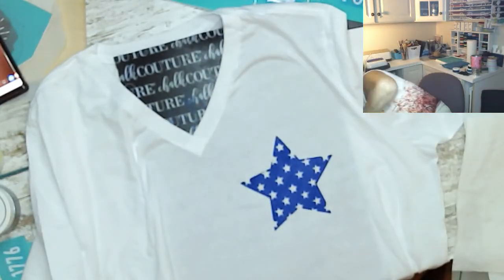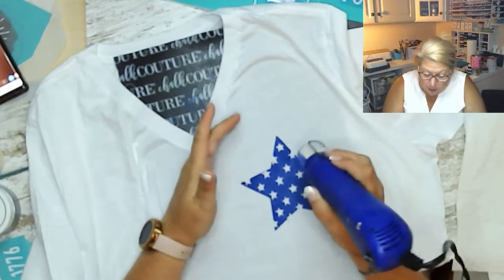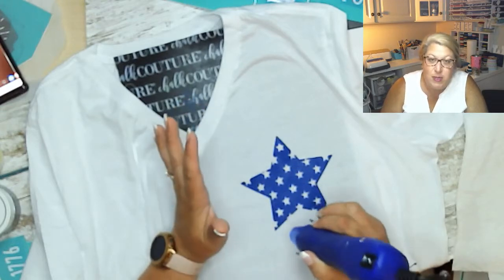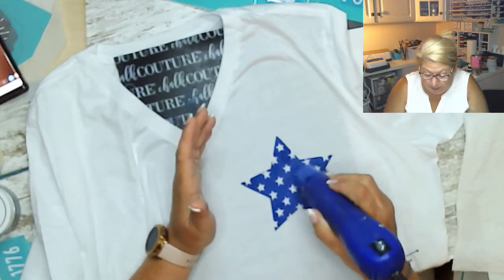I have my heat gun right here. Make sure, yep, it's still plugged in. But I unplugged so much stuff over there. This will take just a few minutes to dry. So it is literally watching paint dry, but bear with me.